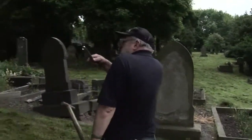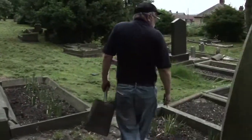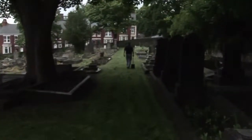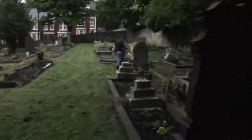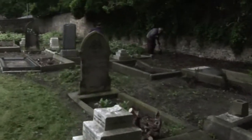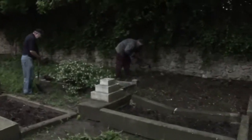So we came together for what I thought would be a short-term project to map the graves in the graveyard. But if you'd seen it 3 or 4 years ago, it was in an incredible state. It was completely overgrown. You could hardly see a single grave. It was covered in brambles and ivy and full of filth and rubbish. So in order to map the graves, we had to start with our loppers and scythes and what have you.